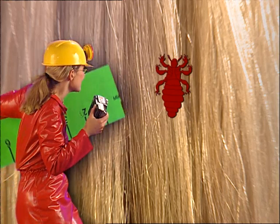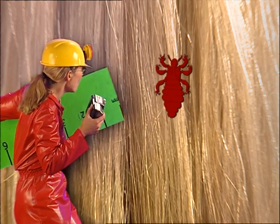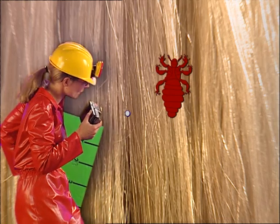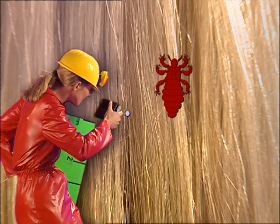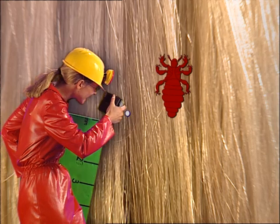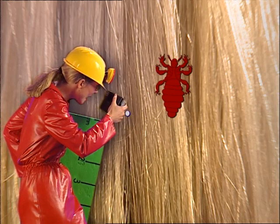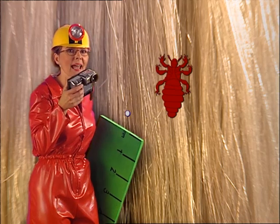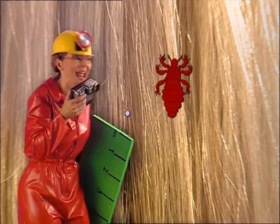Come on, lice, out of here. Come on, go. It's really stubborn, it won't shift. Oh, but look at this. This looks like an egg. Wow. Okay, well, let's get all this information back to the lab and see what plans we can hatch.